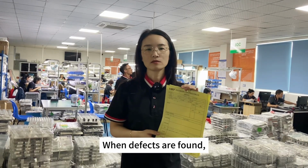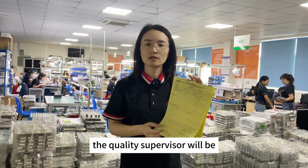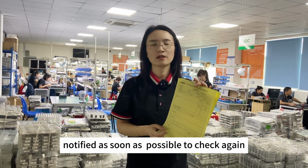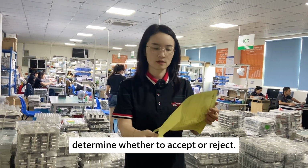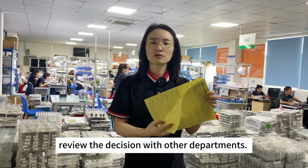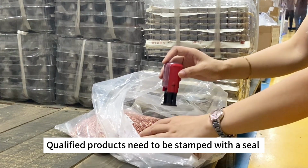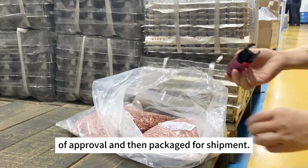When defects are found, we will issue a defect report. The quality supervisor will be notified as soon as possible to check again and determine whether to accept or reject. When the quality supervisor cannot make a decision, we review the decision with other departments. Qualified products need to be stamped with a seal of approval and then packaged for shipment.